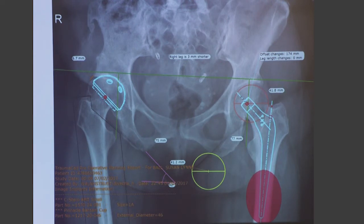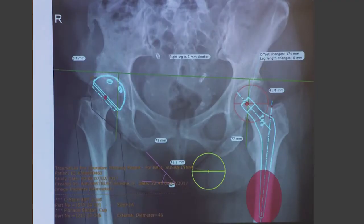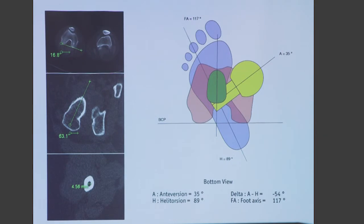So we asked for a Symbios CT scan, and she actually had 89 degrees of heliotorsion. So despite that X-ray, you wouldn't really pick that the person had 90 degrees of heliotorsion of their femur. And that for me was a real eye-opener as to what we don't understand and what we don't pick up from just living in a 2D world. We're like flat surgeons living in an AP pelvis world where we completely forget about the other plane. But this case obviously was a real corker, really.